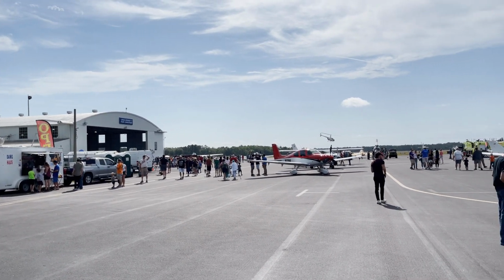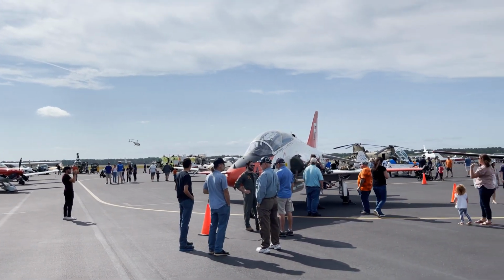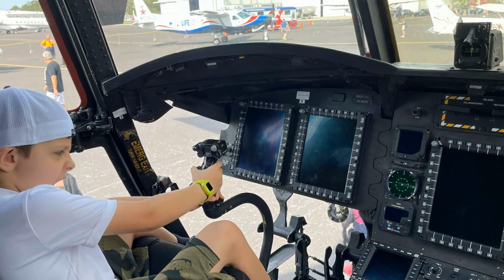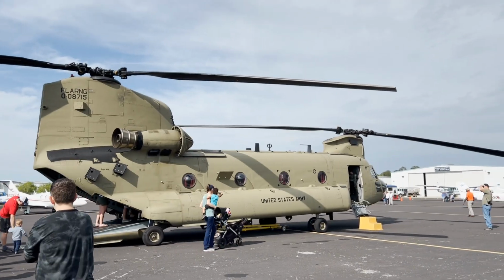This is typically in late March, and our family always has a blast going to this because they have some really cool planes, cool cars, and you can actually go inside some of the planes, press the buttons, and get interactive with it. So make sure to keep an eye out for that.